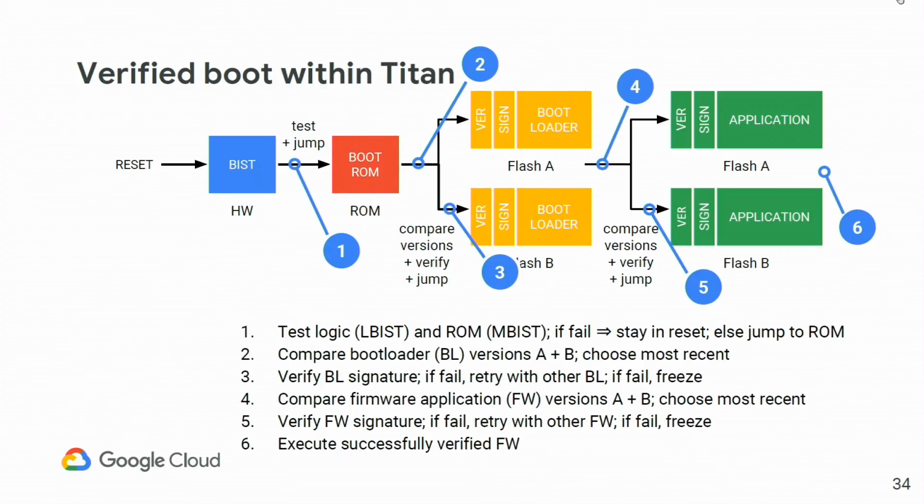All right, so let's walk through these one by one. In this case, the 4 layers that I've shown, the first layer is actually hardware itself. At reset time, the chip comes up and it uses built-in self-test in both a logic and memory form. So it does a logic BIST check as well as a memory BIST check. This memory BIST check is actually testing the boot ROM itself. So before you release reset for the rest of the chip, you have to ensure that the boot ROM is acceptable and has passed all checks. If not, then you stay in reset.